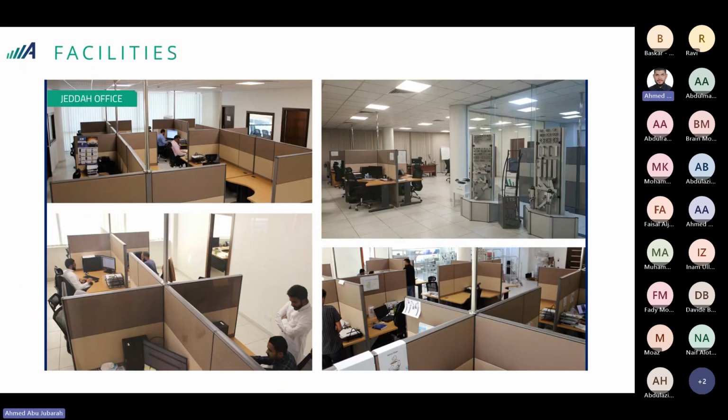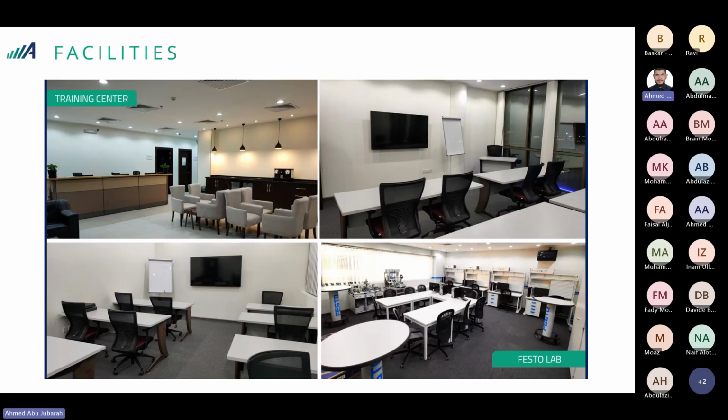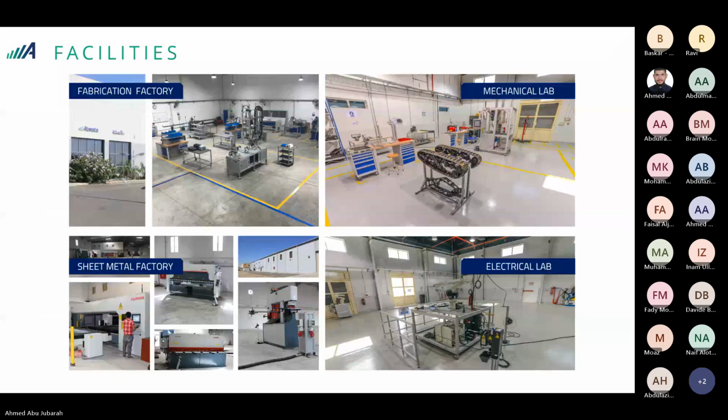So these are our offices in Jeddah. This is the training center along with the Festo Lab. This is the factory, in the second industrial area, dedicated to aluminum profile, and the sheet metal factory at Atmata complex. And we have 2 labs, mechanical and electrical.